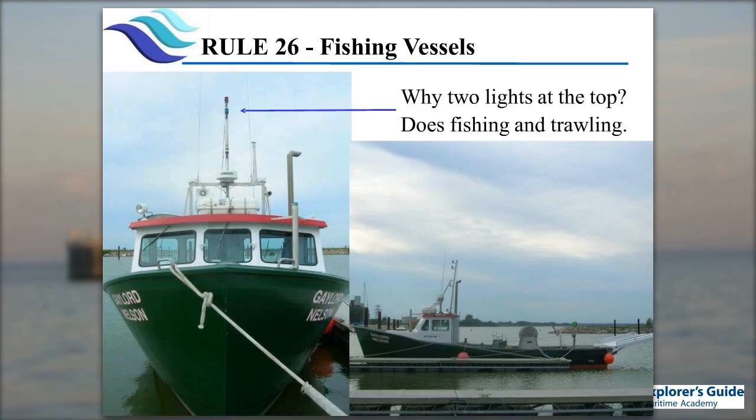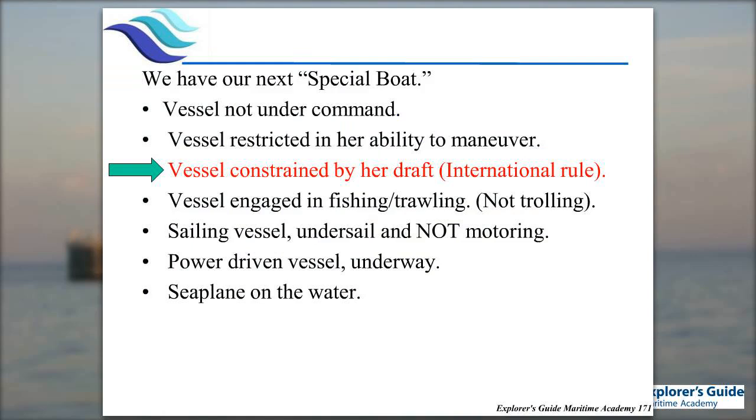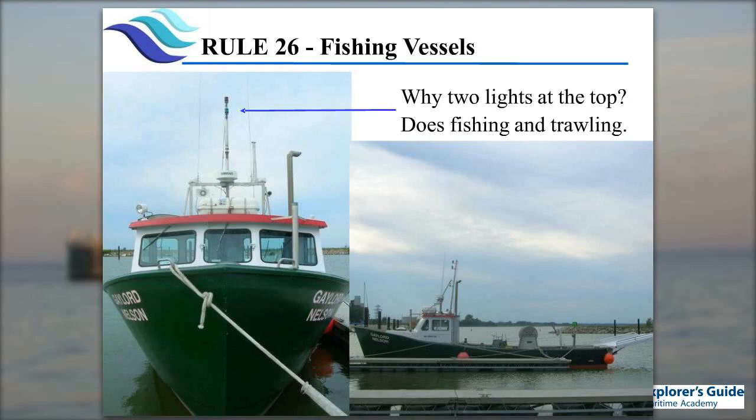Okay, here's a boat. This is one of the Great Lakes, the Wisconsin fish research boats. Two lights at the top, because they can either trawl, as you see in the configuration, or do fishing as part of their research. Depending upon what they're doing, they will vary the light, either green over white or red over white.